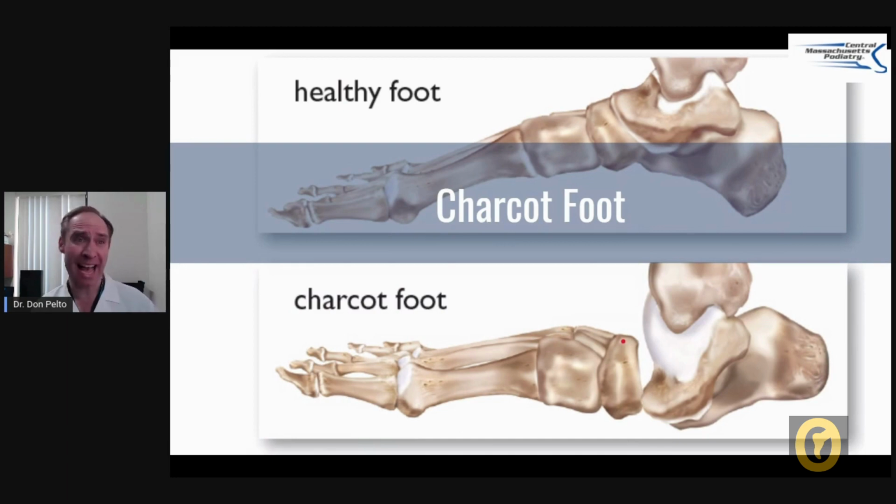And you might be wondering, how in the world can someone walk on a foot like this? How can someone walk on a foot that's broken? It's because when someone has a Charcot foot, it usually means, I would say 99% of the time, they can't feel their foot. And so basically they're walking on a foot that's broken. Now, you might wonder why in the world this happens. Well, it happens because of something called diabetes and also something called neuropathy. So let's look a little bit more at that today.